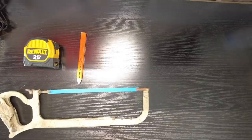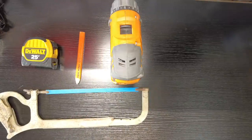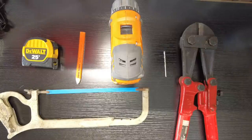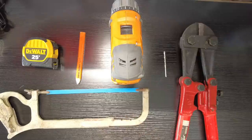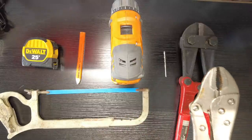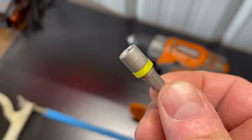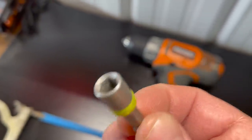Okay, some tools you're going to need: a tape measure and a pencil to mark your measurements, to trim your measurements if necessary, a hacksaw, a cordless drill, and a 1/8 inch drill bit. To cut the brush material, they recommend bolt cutters. I only have the larger ones. If you have the smaller ones, that would work much, much better. If you don't have bolt cutters, you can still cut everything with the hacksaw. And then I use channel locks to crimp the ends. And one last thing is a 1/4 inch hex socket for your drill.